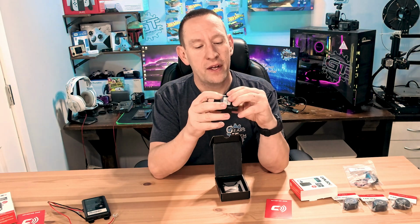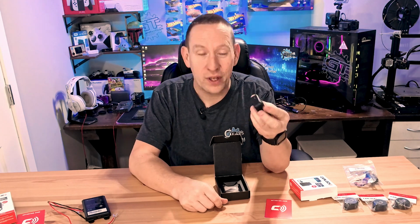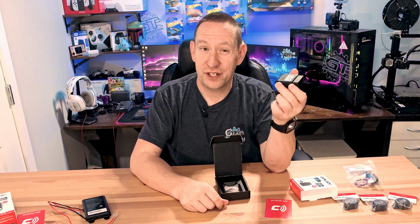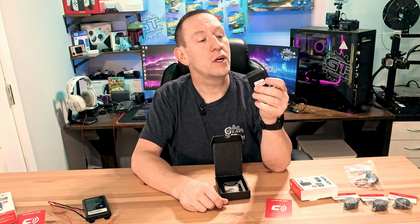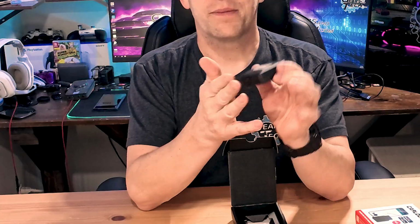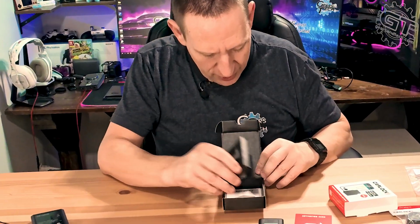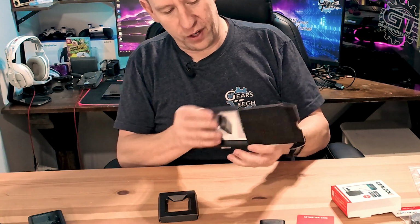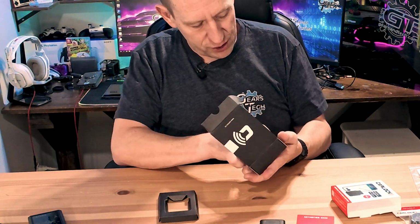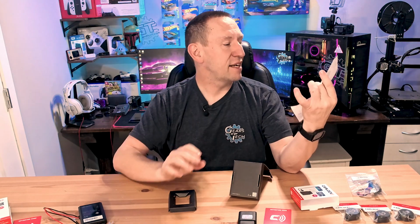Now I gotta say, this device is actually a lot different than the one that I reviewed before. This must be a generation 2 or 3 or 4, but it's definitely a newer generation than the one that I had last time. The one I had last time was much bigger, so this one's a lot smaller, which is definitely nice to see. In the bottom of the box, we've got probably the same instructions. We do more or less have the same instructions.